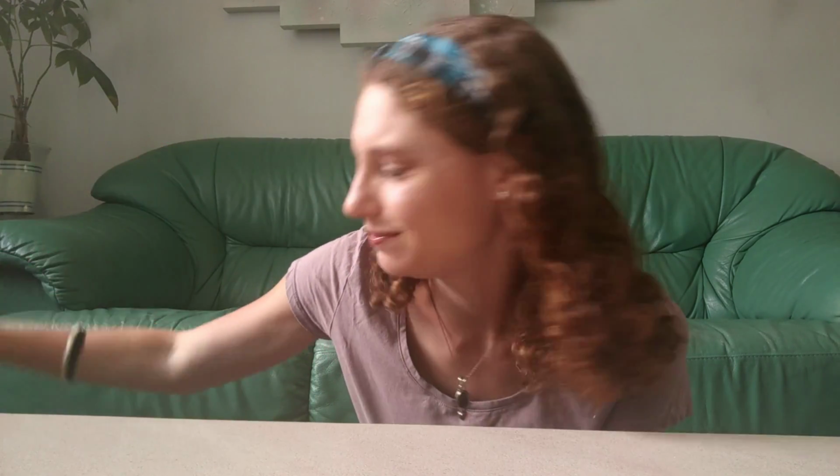I got this in an Ipsy bag, this little sample size, so that's how I tried it. But as for a full size, not in my future.